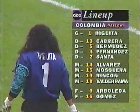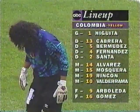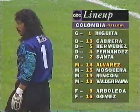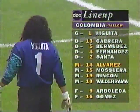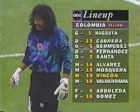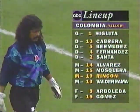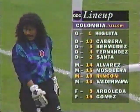Tragically killed after that World Cup, and we'll have more on the Escobar story at halftime. And in midfield for Colombia, Alvarez, a player to watch. He's always looking to find Valderrama, and a very good defender too. And also 19, Rincon. Now, because of all the attention Valderrama gets, Rincon can use his long strides to get forward and attack on goal.